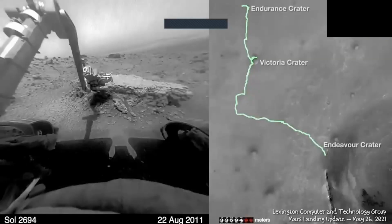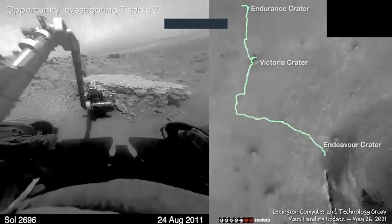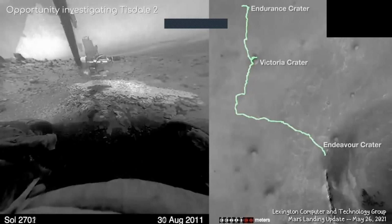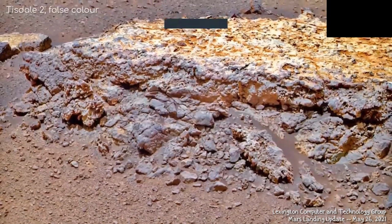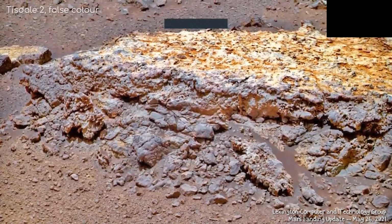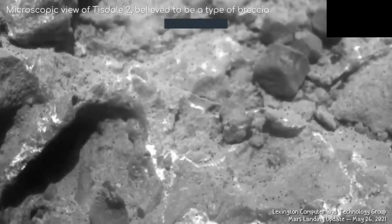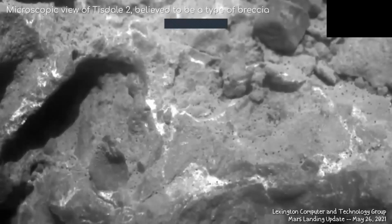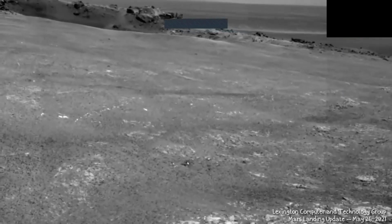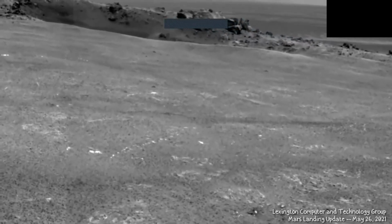The first point of interest Opportunity examined was a large ejecta rock called Tisdale 2. It was unlike any other rock so far examined on Mars. It had volcanic characteristics, but contained more zinc and bromine than previously seen. It was determined to be a type of breccia, old rock fragments having been fused together. This was further evidence for water. The impact that threw this bit of ejecta likely released hot underground water that deposited zinc in the rock.